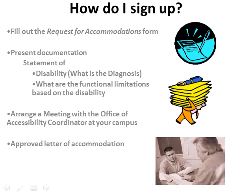And once you have all of that, you'll arrange a meeting with the Office of Accessibility coordinator on your campus and develop an accommodation plan. And with this, you will receive an agreement of disability-related accommodations, as well as a letter to give to your instructors.